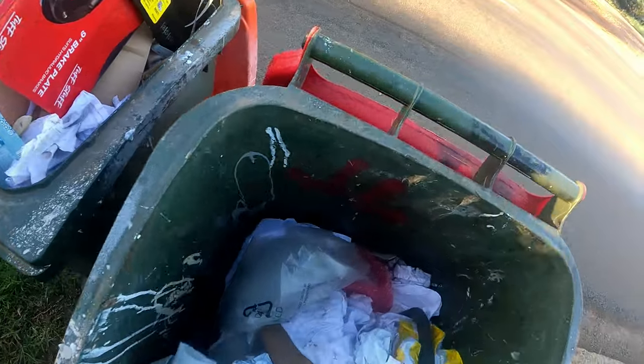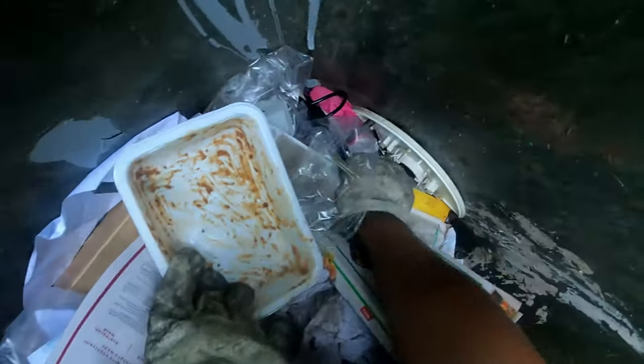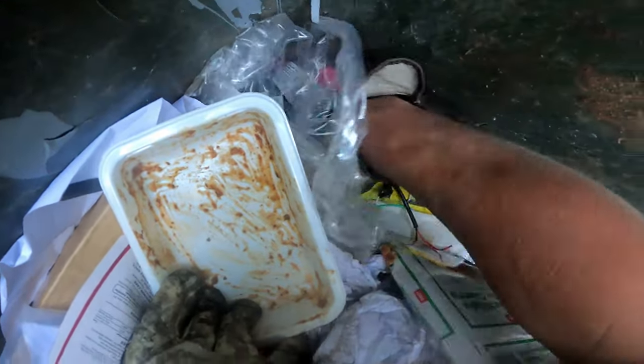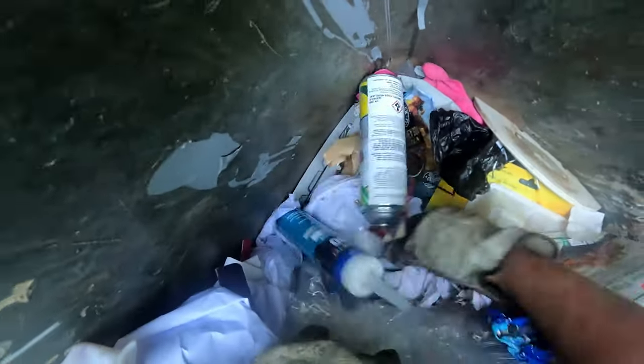What are we gonna get? Now we've got the box out of the road. There's a bottle. There's another one. A bottle there. Bit of wire. Bit more wire and a bit of steel there. More wire down there. More wire. Another bit of wire. Bit more wire there too. More bottle.